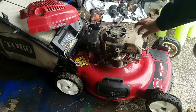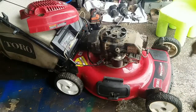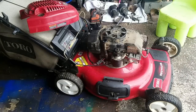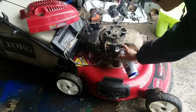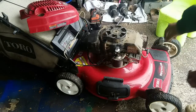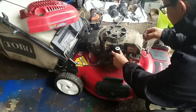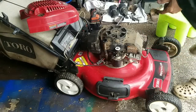While I'm here, I rotated the gear down so that the threads are exposed. Sprayed some PB Blaster there. And then some lithium grease, just a spray, just to lubricate it and keep it lubricated. Now it free flows.